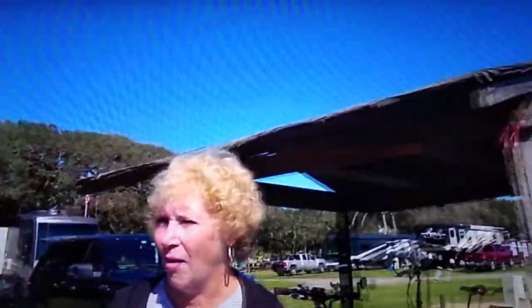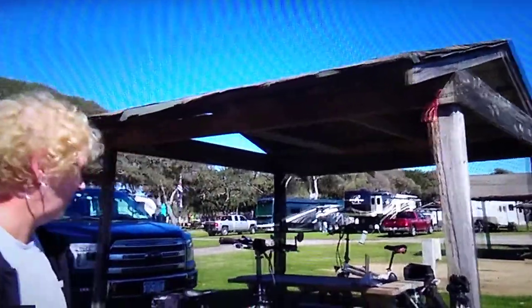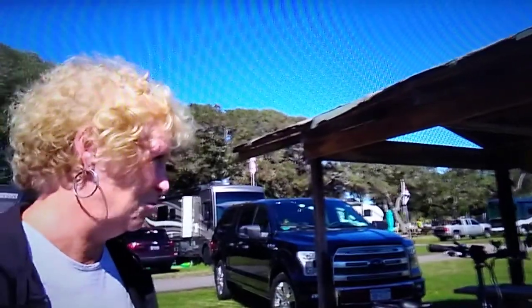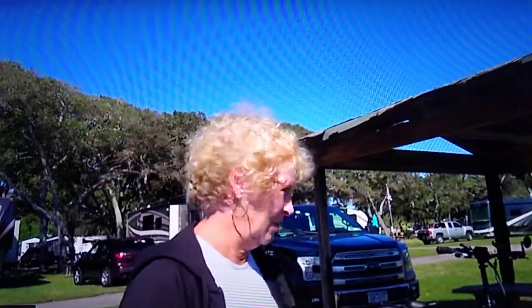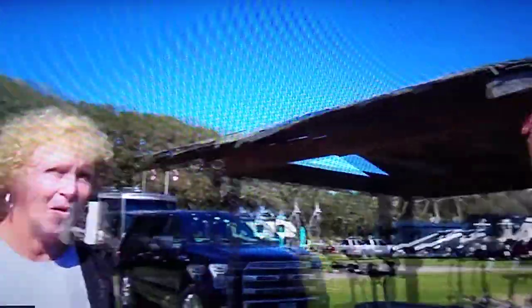And our campsite has a cabana. Which we have used a little bit, but mainly we use it to protect our bikes or in the wind and rain. But the nicer days we would eat outside. Right. Yep. And it's a nice size.